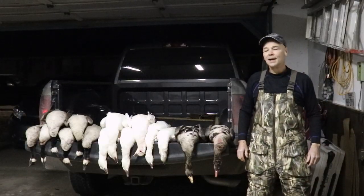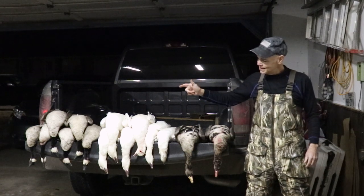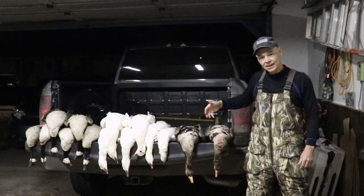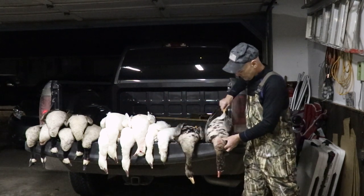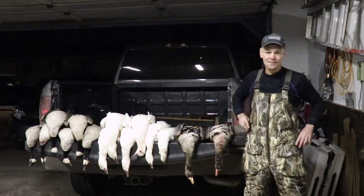Well, there you go, guys. I'm out of tailgate. Got a limit of Canadas, six of those. Ended up with 7 snows and 2 specks. I'll tell you what, these specks are barred up nice. I don't know if you can see that really well, but those are some really, really nice barred up specks.